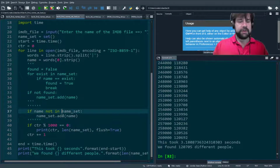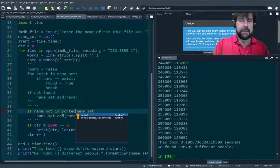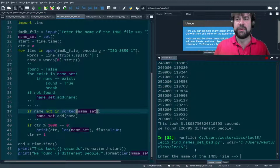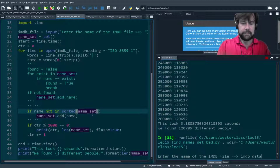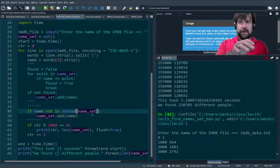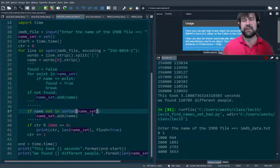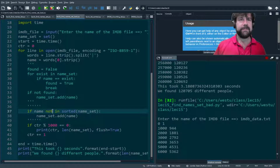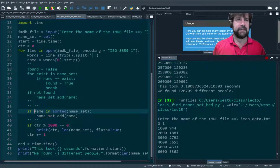But what happens if we throw a sorted on here? Right? Sorted makes sure that our set comes back in sorted order. But it also, in order to do that, it has to convert it to a list. And as soon as it does that, walking through the list requires that we visit every element of the list to make that decision. So just throwing that sorted in there turns this from a set operation into a list operation, and means that this now takes a lot longer.